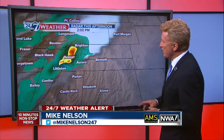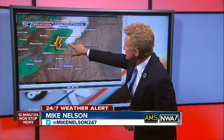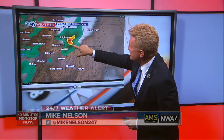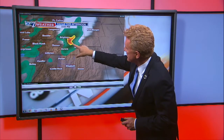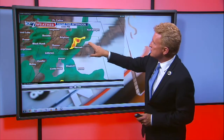This storm was a classic supercell thunderstorm, something we don't always see in the Denver area. Blooming up here right around 2 o'clock in the afternoon. Watch as it tracked across the region, pushing right through Adams and Arapahoe County. You see the little curl in the action right there. That is a classic example of a thunderstorm that is producing large hail and damaging winds as it continued to move across the area. Tornado warnings on it.